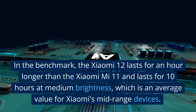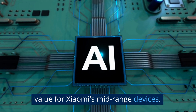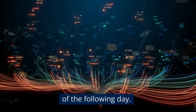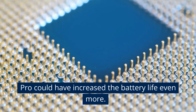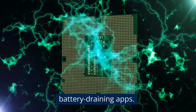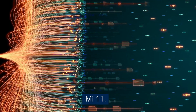In the benchmark, the Xiaomi 12 lasts for an hour longer than the Xiaomi Mi 11 and lasts for 10 hours at medium brightness, which is an average value for Xiaomi's mid-range devices. Nevertheless, the Xiaomi 12's battery can last for a day, but you may need to charge it in the morning of the following day. The use of an LTPO display like in the Xiaomi 12 Pro could have increased the battery life even more. MIUI offers optimization potential with its ultra power saving mode and detection of battery draining apps. The Xiaomi 12 supports 67 watts charging, which is an improvement over the 55 watts charging of the Xiaomi Mi 11.